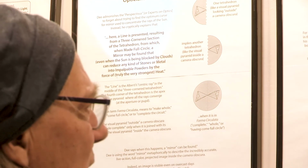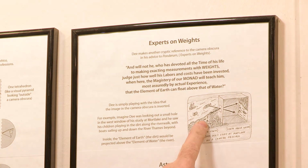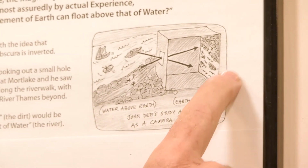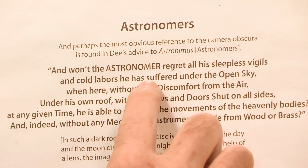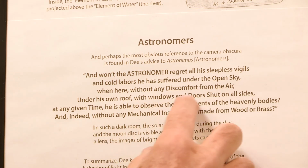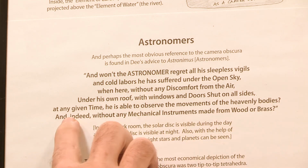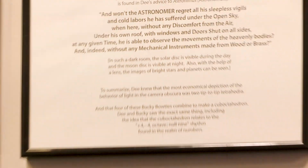He says, I can show you by actual experience that the element of earth can float above that of water. Well, if kids are playing in the mud outside of his studio in London, and the Thames River is off beyond, inside Dee's studio, the element of earth floats above that of water. Dee also writes, won't the astronomer regret his sleepless vigils and cold labors when he suffered under the open sky, when here, without any discomfort from the air, under his own roof, with windows and doors shut on all sides at any given time, he is able to observe the movements of the heavenly bodies, and indeed, without any mechanical instruments made from wood or brass. These are all riddles about the camera obscura, but academics think, oh, he's just talking about alchemy, they'll never understand it.